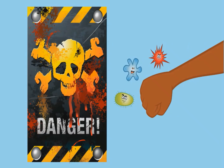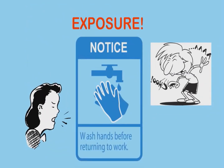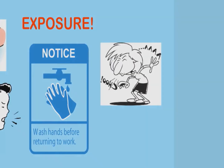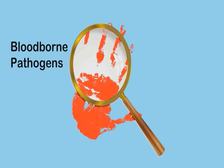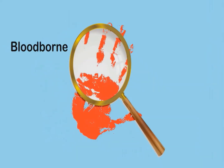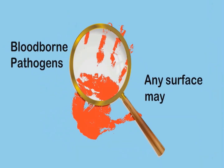You can be exposed to a blood-borne pathogen by touching an infected person or their secretions, or you can be exposed by touching something that has been contaminated by an infected person. So how do you protect yourself? You have to understand that something can be contaminated and the infected organism may not be visible. For example, linens, tabletops, washrooms, door handles, anything that may have been used or touched by someone else can spread a dangerous germ or virus.